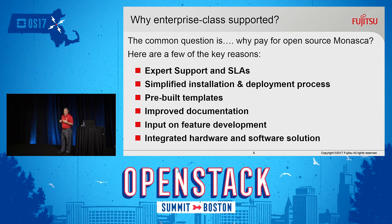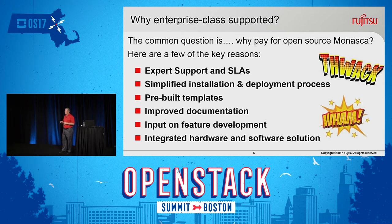And lastly, a company like Fujitsu, you have integrated hardware and software solutions. So we have bare metal, we can put that into an appliance. Our other software is already integrated with the Monasca tool set. So those are the key components of why you would want to move forward with a product supported by a company.